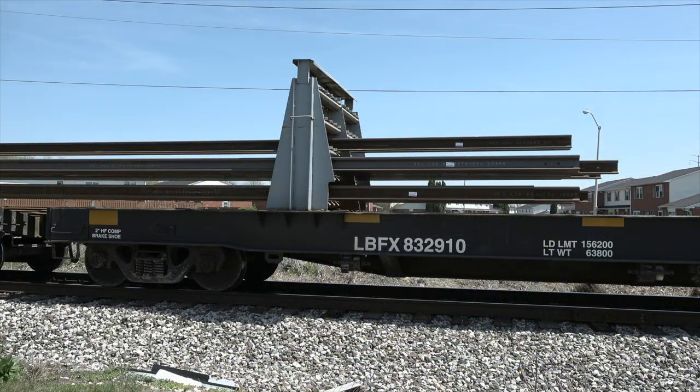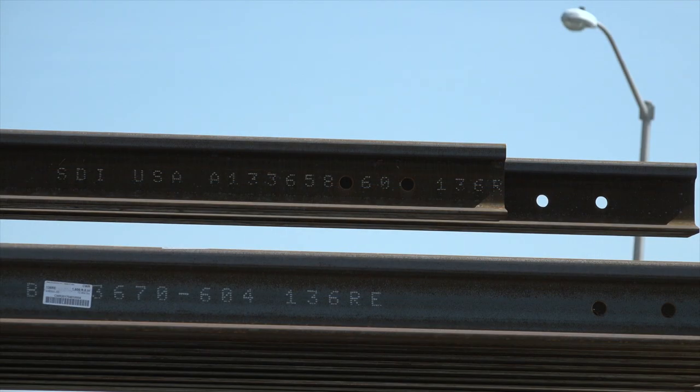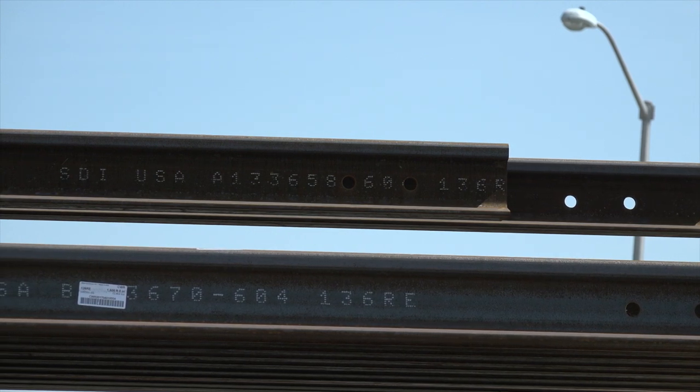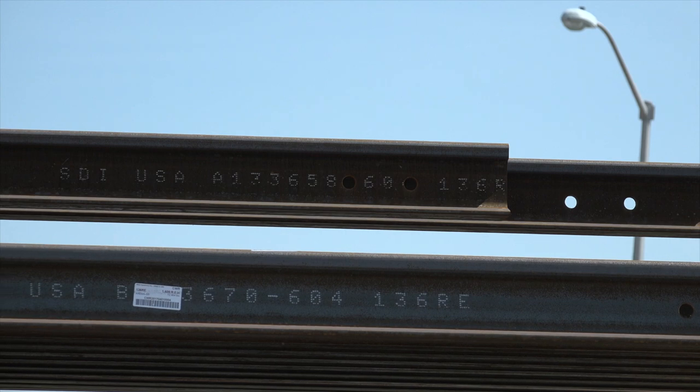This 136-pound rail was manufactured by Steel Dynamics and welded into quarter-mile-long segments at the factory and loaded onto this special train for delivery. Once at the work site, the rail is unloaded from the train.